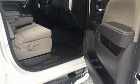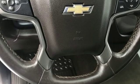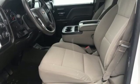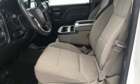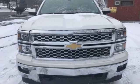Edmunds.com reports the Silverado pickup is just as adept at serving as the weekday family car as it is at transporting home improvement supplies or towing a boat on the weekends. Chevy, 100 years of icons. The time is now. See it for yourself today.